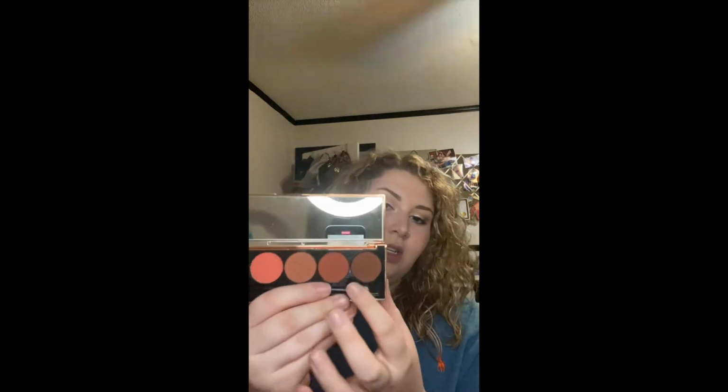Next one is this Dose of Color Sassy Sienna. I haven't even opened this one, well, I've opened it, but I haven't used it or swatched it. So I got this in a BoxyCharm. Super pretty colors. I have used the brush that's in it, and I don't care for the brush. But I'm going to swatch some.